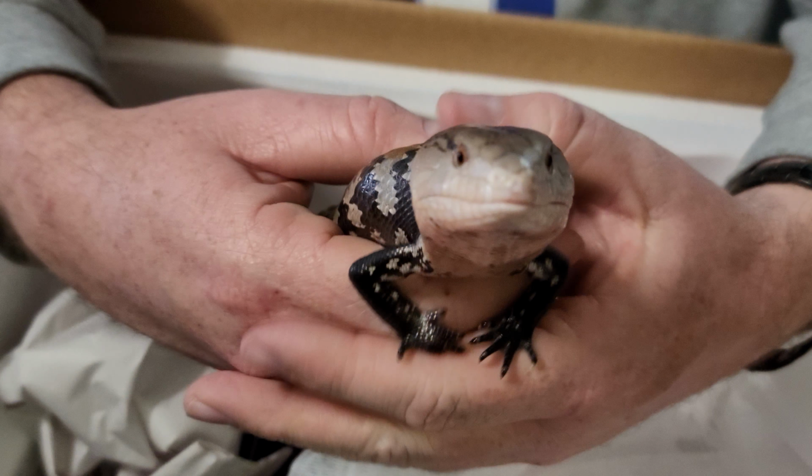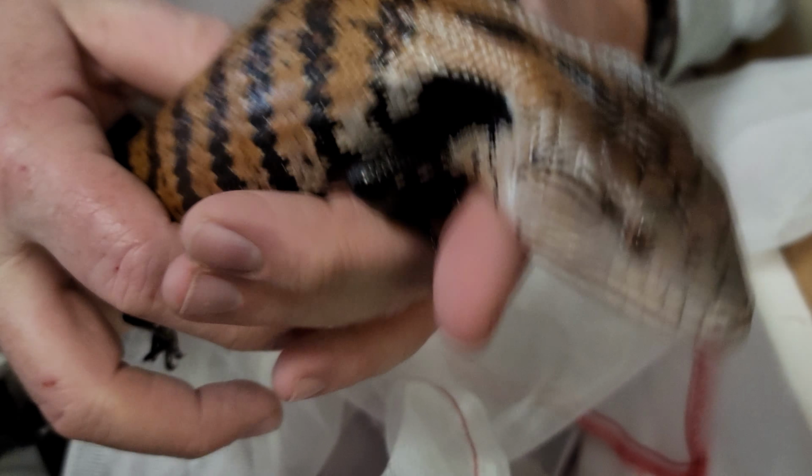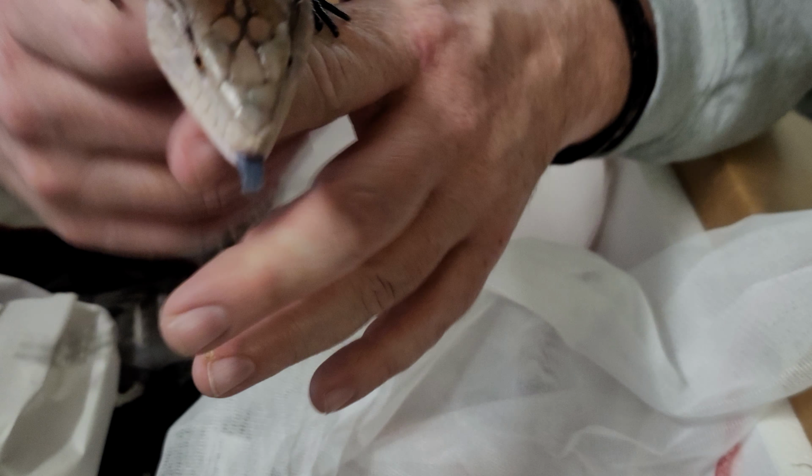So we have a really cute blue-tongued skink. This one came in. Seems to have a pretty good disposition. Try to get a variety of animals. There's not a whole lot of things that are available, but we'll do our best to keep trying to get stuff in for everybody. But the pandemic makes everything a little difficult sometimes.